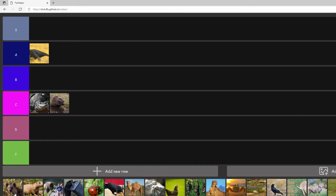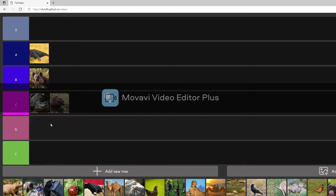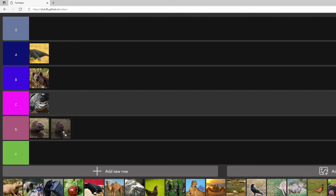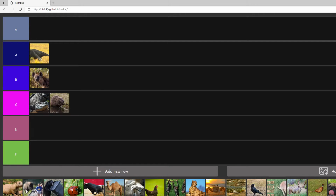Hyenas are pretty cool. They laugh and they're like a big dog that's really silly. And that's why I'm going to put them at B tier. I'm actually gonna adjust my tier for beavers. I really don't like beavers now that I think about it. So I'm gonna put them at a D tier. Although they do have pretty cool tails, but yeah, I'll keep them at C tier.